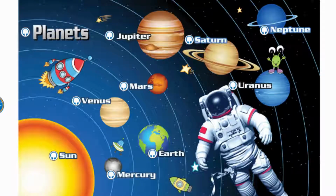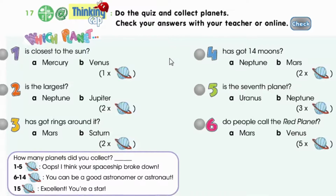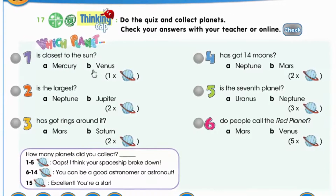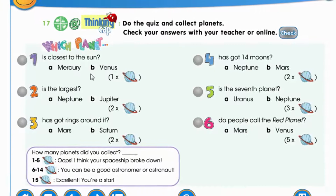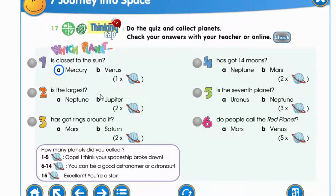Planets. Exercise 17. Let's do the quiz and collect planets. Check your answers with my examples. Which is the closest to the Sun, Mercury or Venus? It's Mercury. Which is the largest, Neptune or Jupiter? It's Jupiter. Number 3. Has got rings around it, Mars or Saturn? Yes, it's B, Saturn.